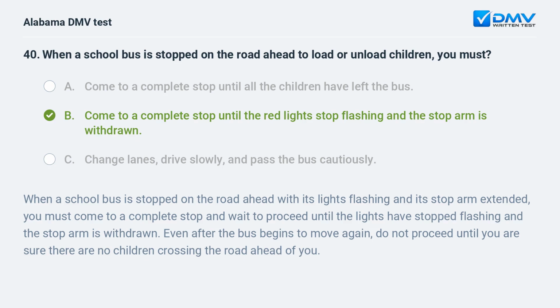When a school bus is stopped on the road ahead with its lights flashing and its stop arm extended, you must come to a complete stop and wait to proceed until the lights have stopped flashing and the stop arm is withdrawn. Even after the bus begins to move again, do not proceed until you are sure there are no children crossing the road ahead of you.